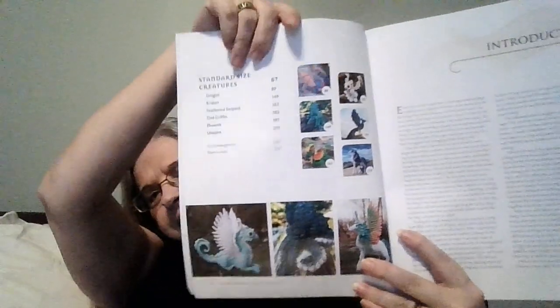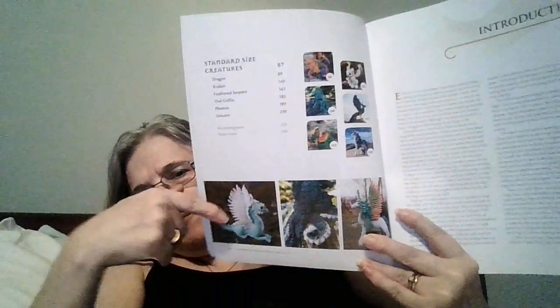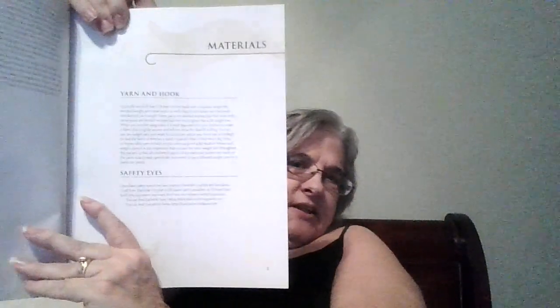Then we have the index and introduction. So we have the index over here with the patterns, and the bigger pictures on the bottom, and then the introduction. And then it talks about materials that you'll need. So yarn and hook, safety eyes, glossary of terms and stitches. That's two pages of that. Actually three. And then we get into cute critters.